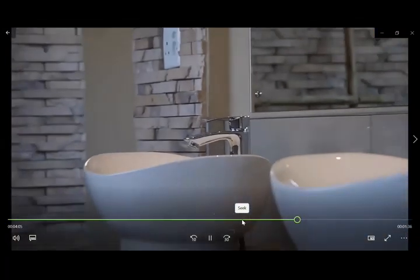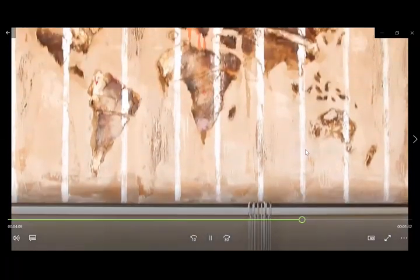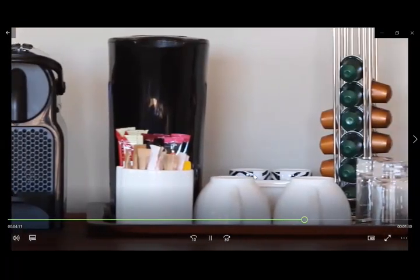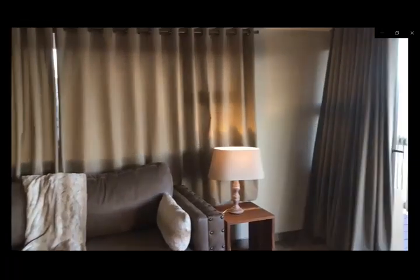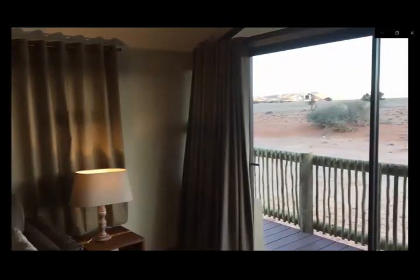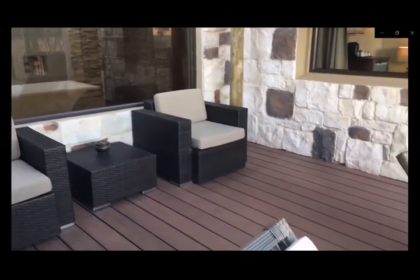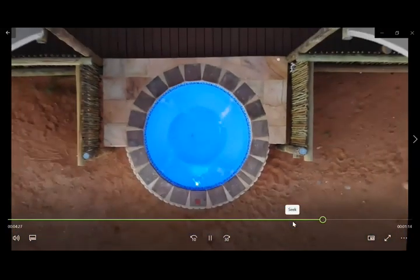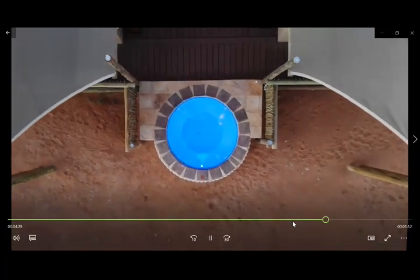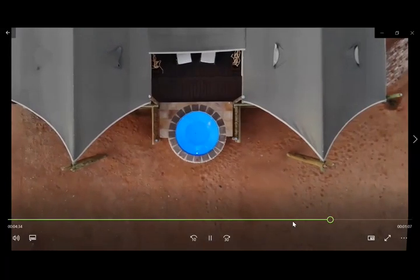Beautiful bathroom, shower, bathing facilities. And then this is our lounge area, the mini bar, an espresso machine. And then you've got a beautiful private view out into the desert. From this lodge or suite, your own little plunge pool, and it's very, very special. So for honeymooners and anyone who's looking for something special, this is perfect.